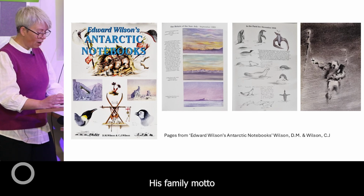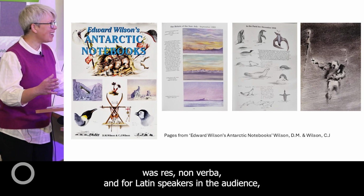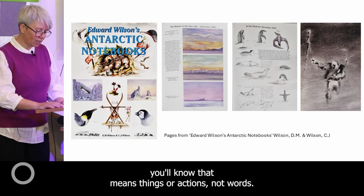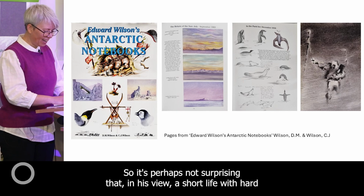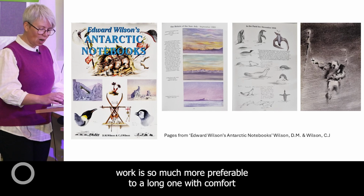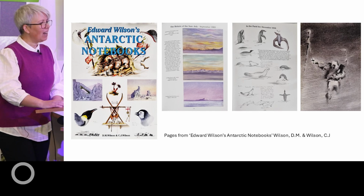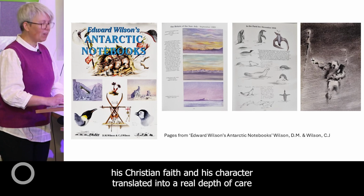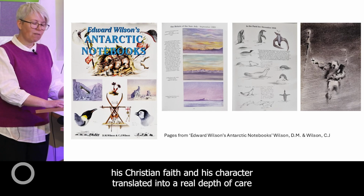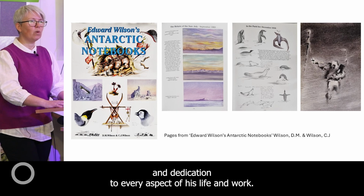His family motto was res non verba, and for Latin speakers in the audience, you'll know that that means things or actions, not words. So it's perhaps not surprising that in his view, a short life with hard work is so much more preferable to a long one with comfort. His Christian faith and his character translated into a real depth of care and dedication to every aspect of his life and work.